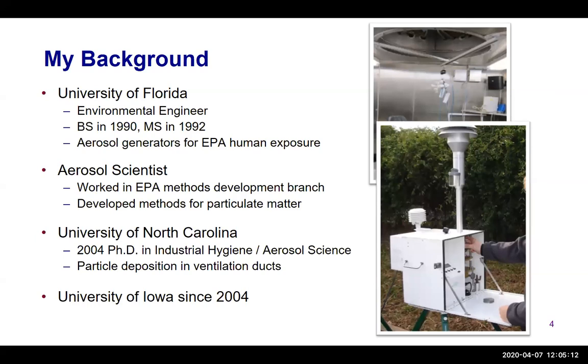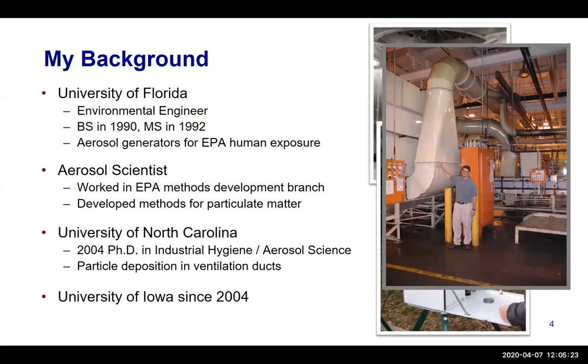And then I went to University of North Carolina. In 2004, I got my PhD in industrial hygiene and aerosol science, and I studied deposition in ventilation ducts. And I've been at Iowa since 2004.